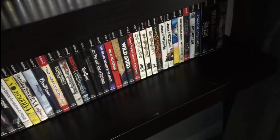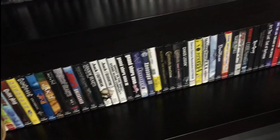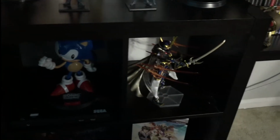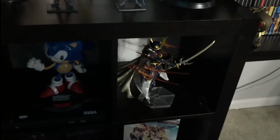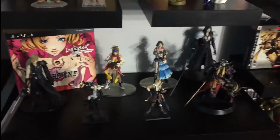But then I got my PS2 stack right down there. Somehow I was able to fit it all into one shelf. That's pretty crazy there. Then we get to the middle section. Right here at the bottom, we have, from the Sonic Mania Collector's Edition I got, the Warriors of Light Play Arts Kai Collector's Edition of Tales of Xillia. My 14 statue I got from the Square Enix store. And then some of the figurines here.